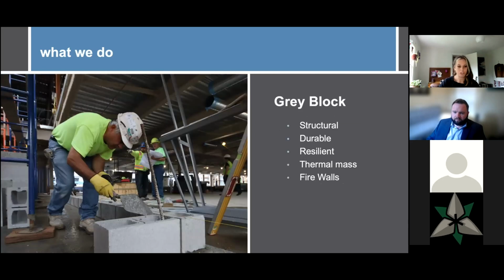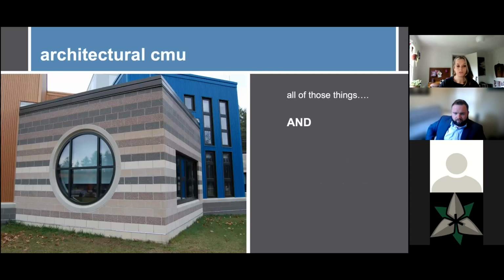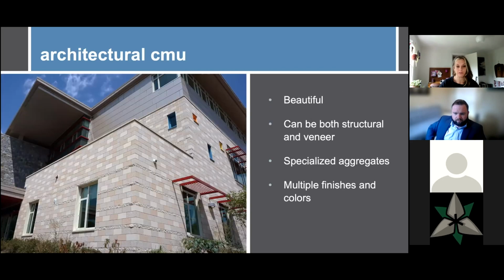So just a little bit about what we do. We do gray block, it's structural, it's durable, it's very resilient, it's got good thermal mass. We do a lot of firewalls with this. We also do architectural CMU, which has all of those attributes, plus it's very beautiful. We do both structural and veneers with architectural block. We use a lot of specialized aggregates.